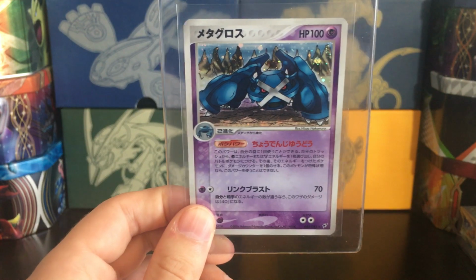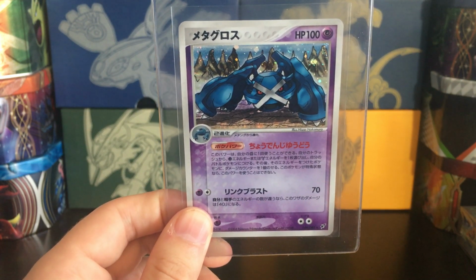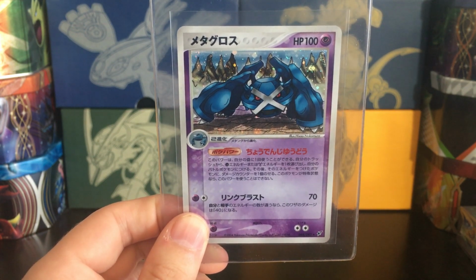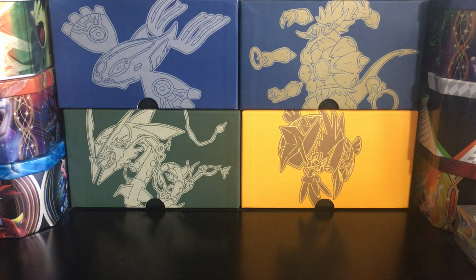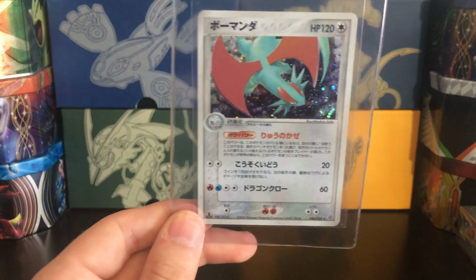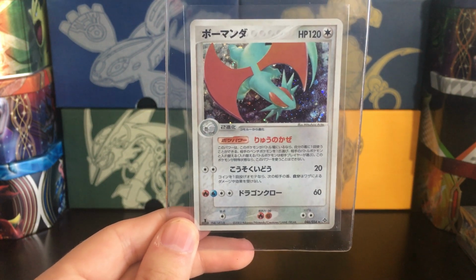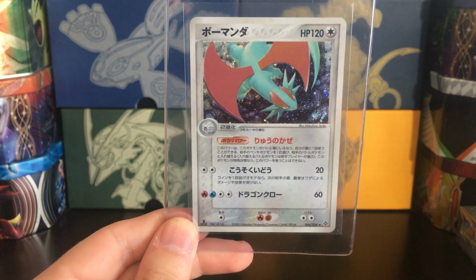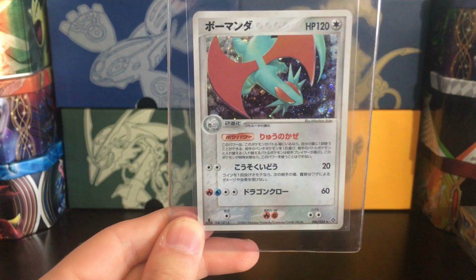Metagross from EX Deoxys. Again, just love the artwork on these old EX holos, and hoping that a good percentage of them come back with the 10 grade. And the last, voice is getting there, but we're almost done. The last Japanese holo, Salamence from EX Dragon. What beautiful artwork there. So exciting, so amazing. Really hoping that this comes back in a Gem Mint 10.